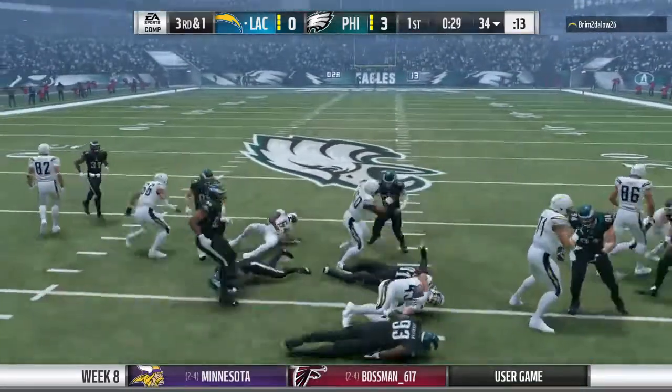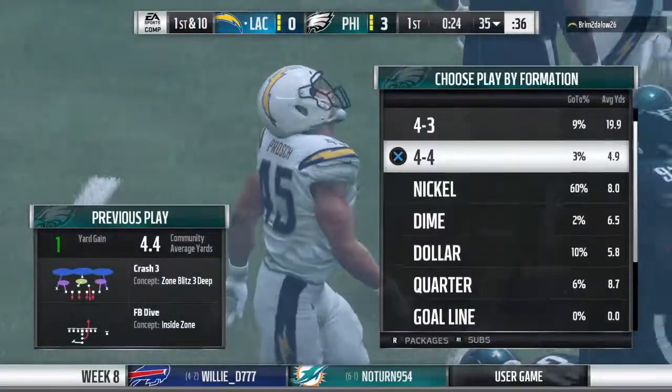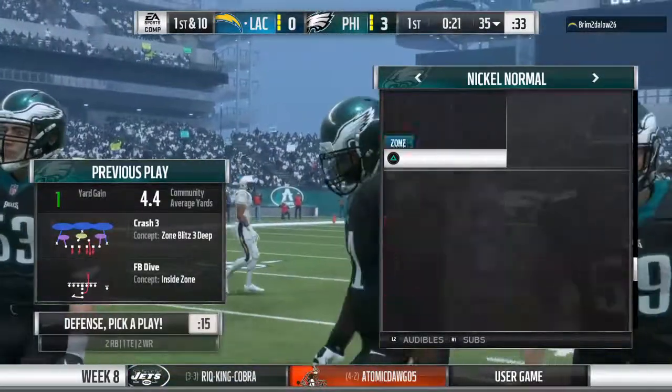They'll run for it here. This is Prosh, the fullback. And he's going to have the first down yardage to the 35. He needed a yard. That's what he got, and it's going to earn him a new set of downs.